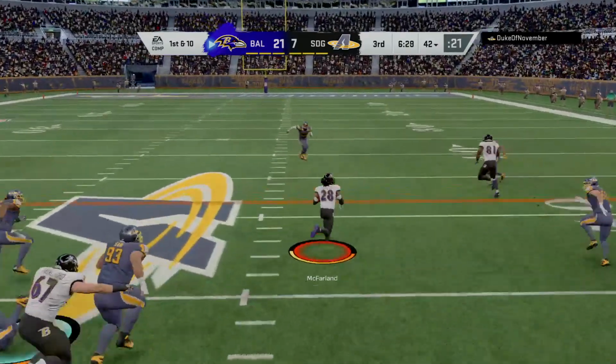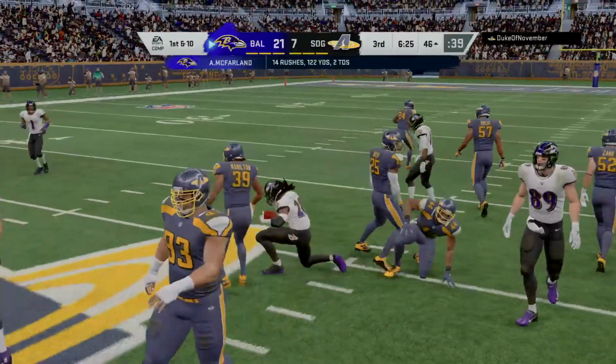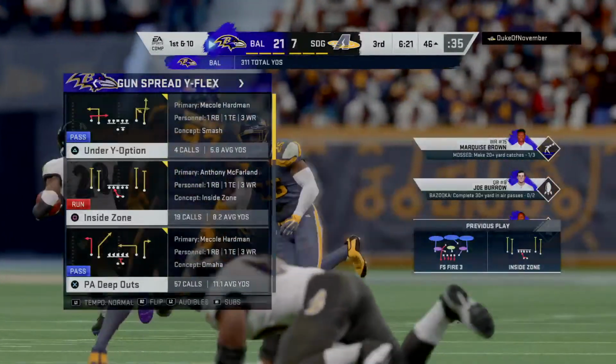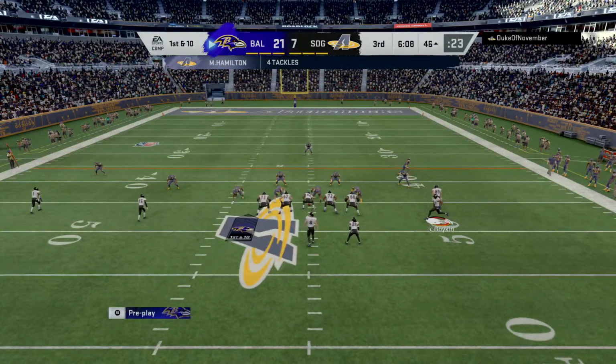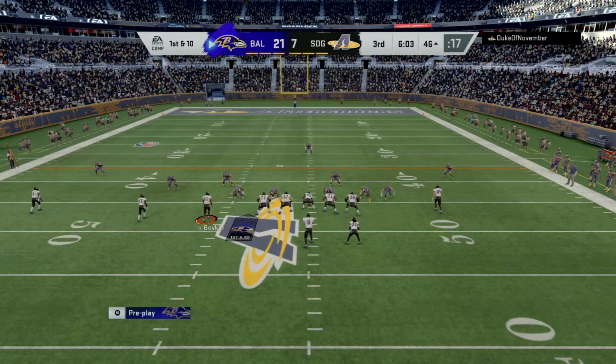On first down, McFarland. And he'll be taken down, but not before he gets into enemy territory. That one good for 13 and a Raven first down. Back-to-back good plays have them on the move on first down. Here we go.